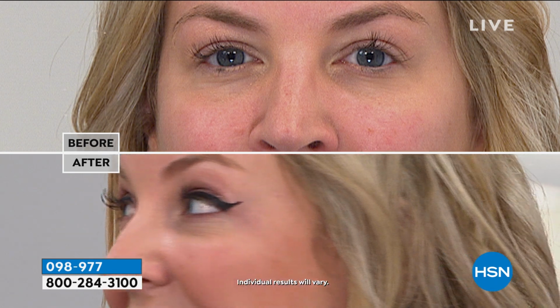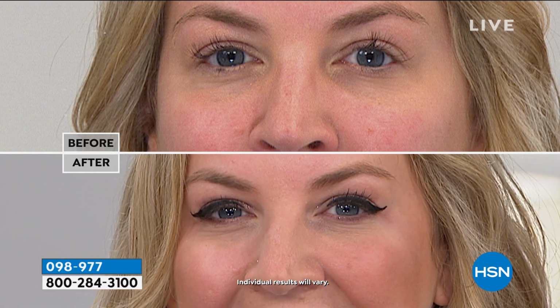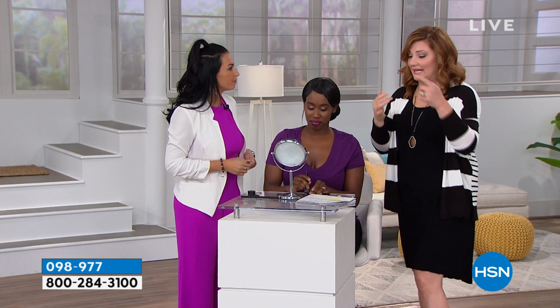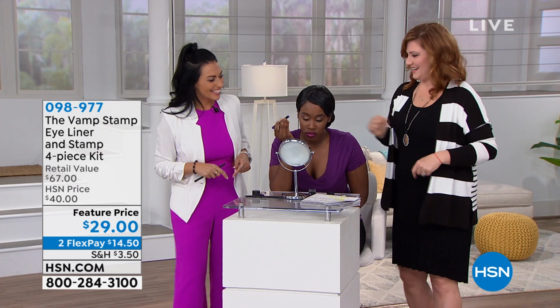For all of us who've always wanted that cat eye effect, but feel like we have to be a professional makeup artist to achieve this look, you don't have to be a professional makeup artist. You definitely don't. You say ink it, link it, or stamp it and link it, right? Ink, stamp, link, vamp. There we go, now we got it. So Tiffany is stamping on the Kitten.